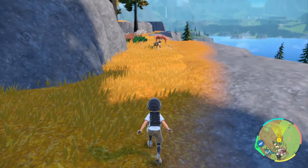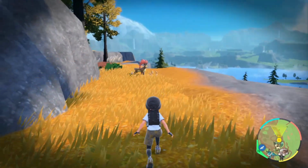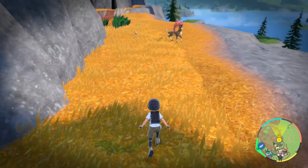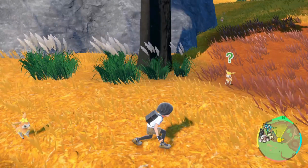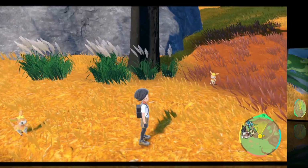Here is one now, the autumn form of Sawsbuck and Deerling, one of the few places this variety spawns. Look at the Sawsbuck as it majestically protects its fawns. It has chosen an excellent area to raise its calves, as the brilliant orange of the Socarrat Trail blends perfectly in with these Pokemon coats.